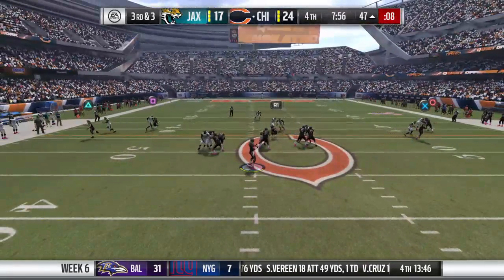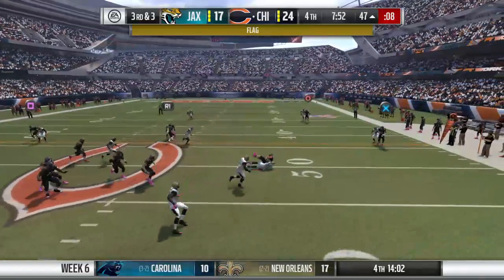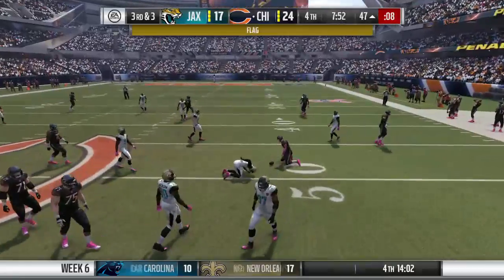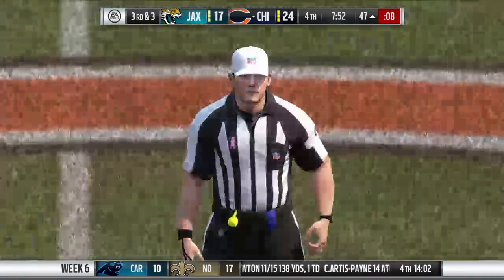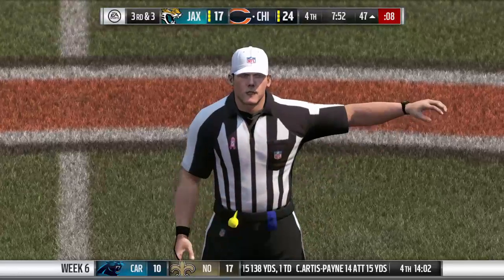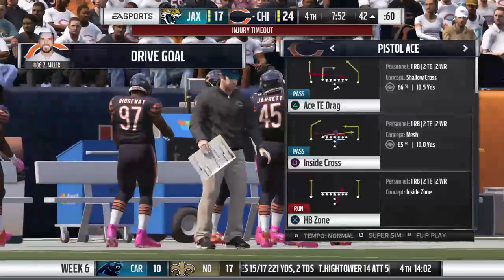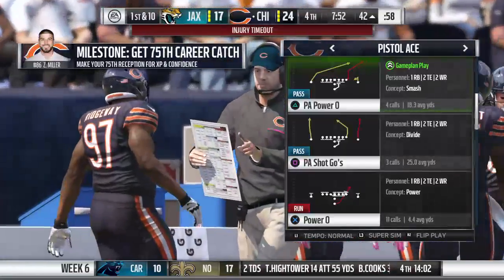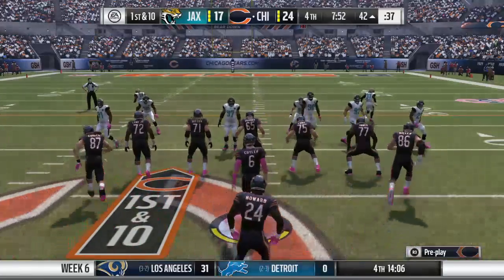Cutler now to throw on 3rd down. He's got time in the pocket, eluding the pressure right. And he's going to have to eat this one as down he goes. Holding. Defense. Looks like the defense in press coverage here.